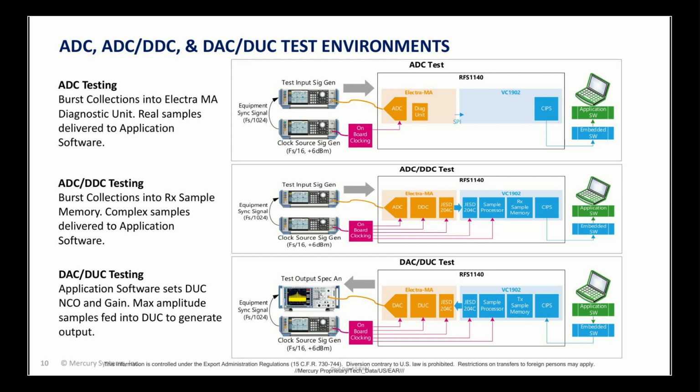So in that case, the application software is telling the SIPs what it wants to do, frequency-wise, tuning-wise, etc. And the sample processor plays out max amplitude samples, which drive into the DUC. And the DUC's NCO is used to tune whatever frequency you want to generate. And then the amplitude is controlled by the gain controls on the DUC and the DAC.